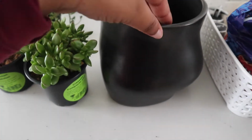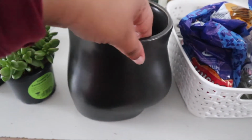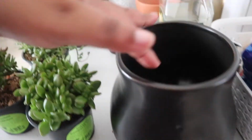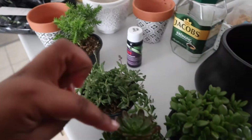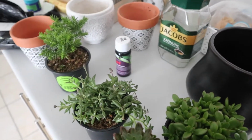Look at the pot plant that I got. I found this at Mr Price and it is a whole ass. I have 3 pots here, but I bought 4 plants, so I'm thinking I'm gonna put one of these in here and then obviously the other 3 there.